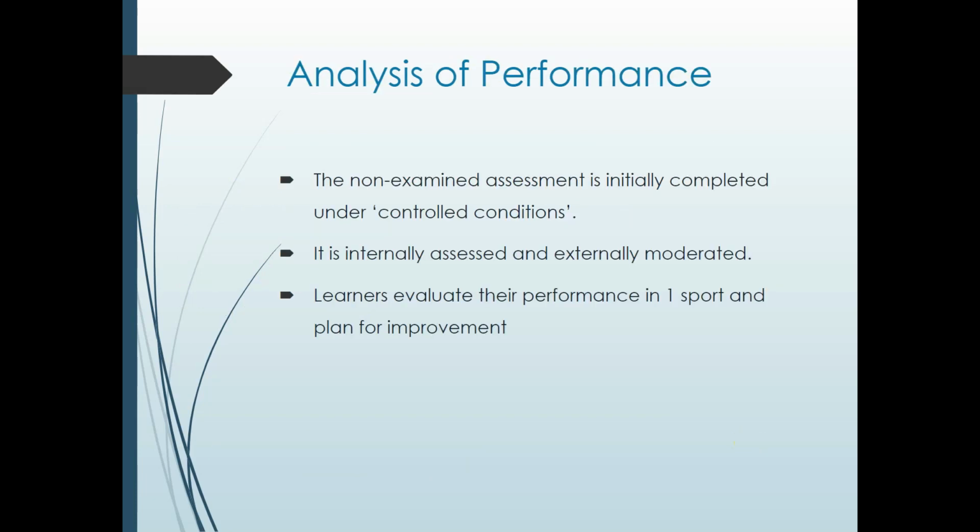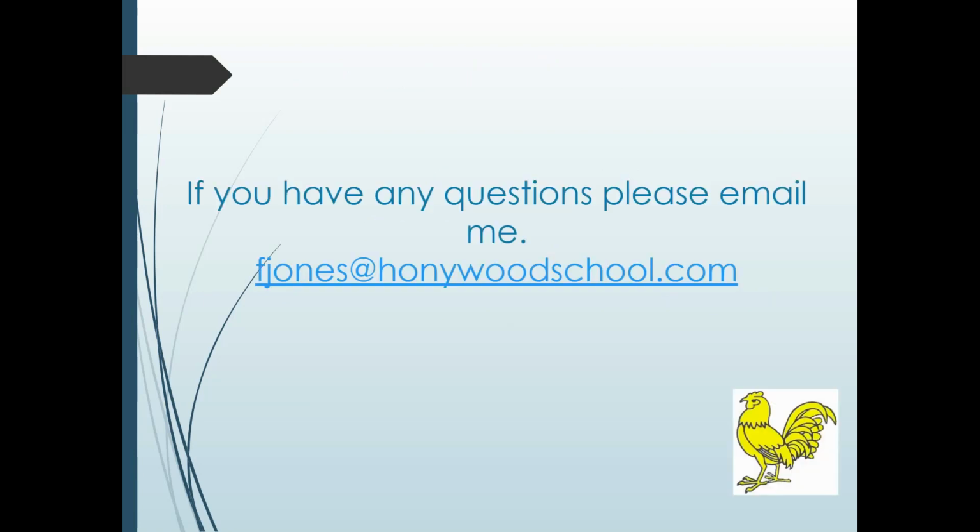And then finally, the last 10% is the analysis of performance. This is a non-examined assessment, but initially we will start it under controlled conditions. It's assessed in school and then it's sent off and it's moderated by the exam board, and learners have to evaluate their performance in one of the sports that they have been assessed in, and then they have to plan for improvement in that sport.